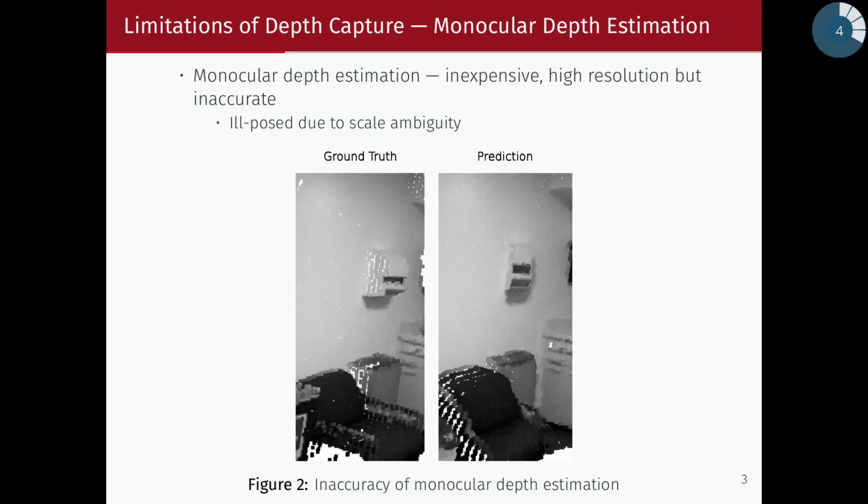On the other hand, an alternative approach is monocular depth estimation, which simply relies on an RGB camera, which therefore would provide high resolution and inexpensive depth. However, these results are typically inaccurate because of issues like scale ambiguity. In the following image, you can see how the monocular depth estimation network has distorted many of the elements of the scene, particularly this paper towel dispenser on the wall.